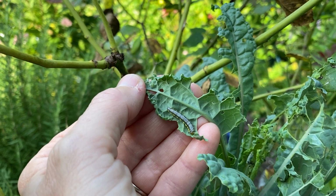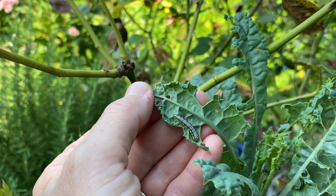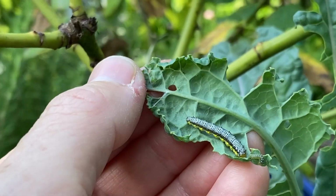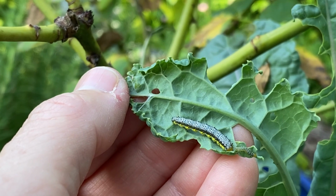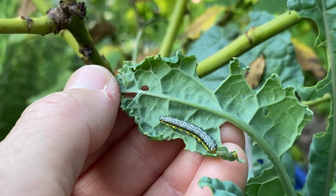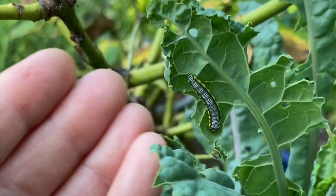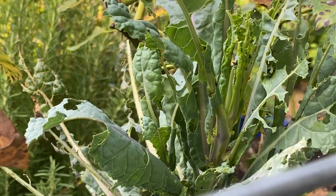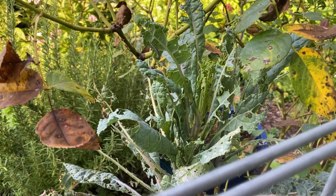Look at that. That is a zebra caterpillar. It's going to turn into an American noctuid moth, and I don't know if I'm pronouncing this right. So it's eating my kale. Look, there's a teeny tiny one right there. Yeah, my kale has been decimated by these caterpillars. But you know what? I'm fine with it. I was about to rip this out anyway.